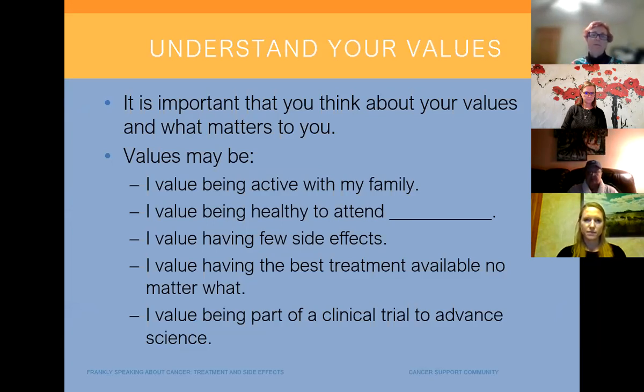So it's important for you to think about your values and what matters to you. For example, I value being active with my family. I value being healthy and to attend graduation, a wedding, an anniversary party. Side effects, that you want the best treatment no matter what you deal with. All those things are important for you to think about. What matters to you the most?